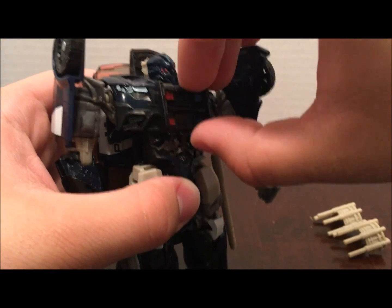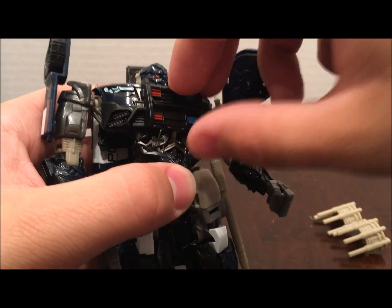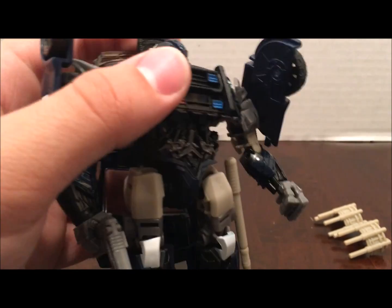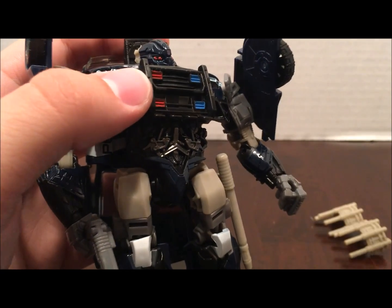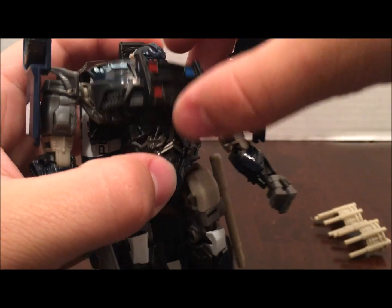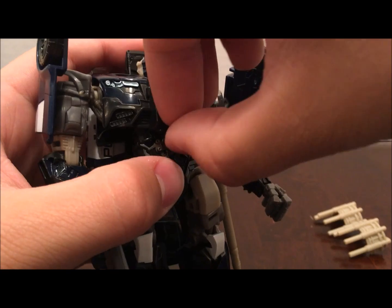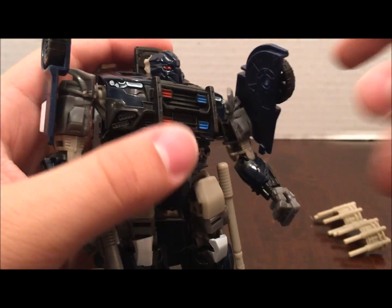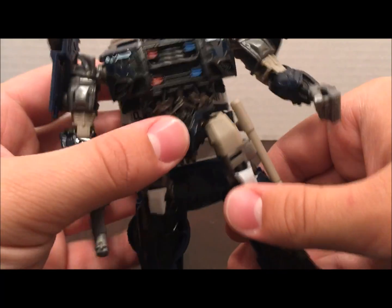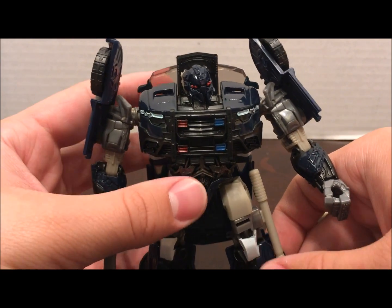And this chest, this does get annoying because it doesn't really tab in. It just kind of frictions down. I mean, you can kind of hear... I don't know if you can hear that or not. It's just a little soft. I don't want to even call it a tab because it's really not. Come down here, wrist swivel. Nothing at the waist, unfortunately. That does seem to be a standard for this line, unfortunately.